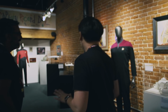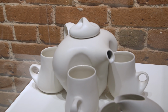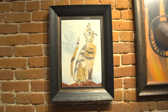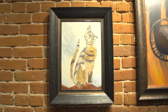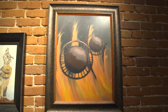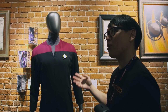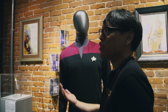I didn't realize there'd be so many miniatures here. This is pretty awesome. A Picard tea set? What is this? It looks like it's from his quarters, not his ready room. You have some paintings from Data. This is Spot. Spot. This is so great. The uniform from Star Trek Generations, the film where they move from the classic collar-based uniform to the more DS9 and Voyager uniforms. They kind of just changed over halfway through the film.